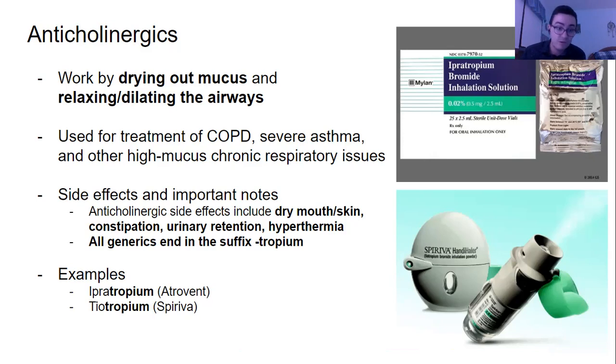Side effects of anticholinergics include dry mouth or skin, constipation, urinary retention, and hyperthermia, or an increased temperature. They're very easy to remember though, because all generics end in the suffix "tropium". So you have ipratropium, or Atrovent, and tiotropium, or Spiriva.